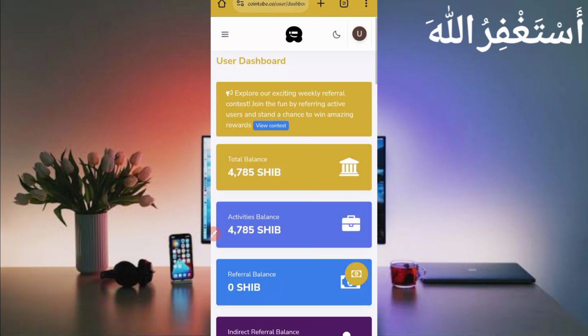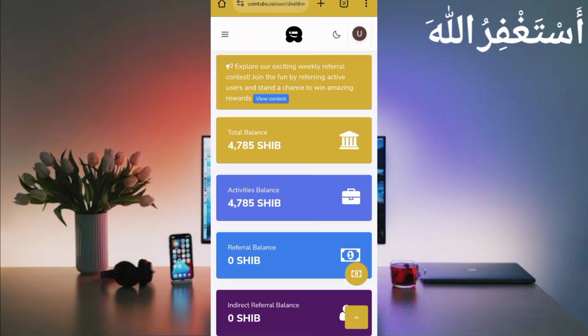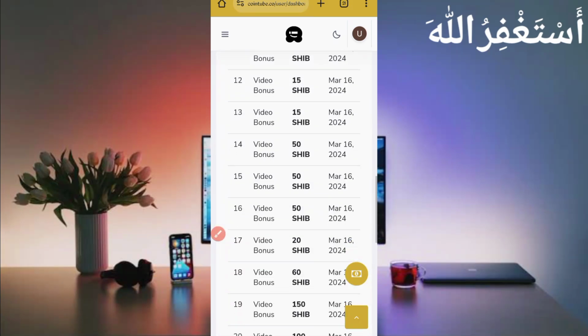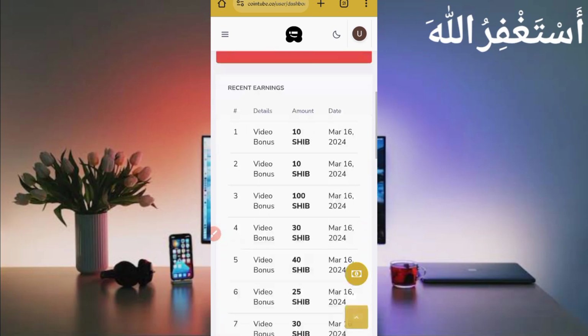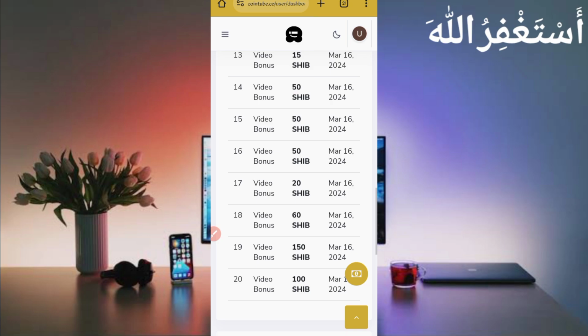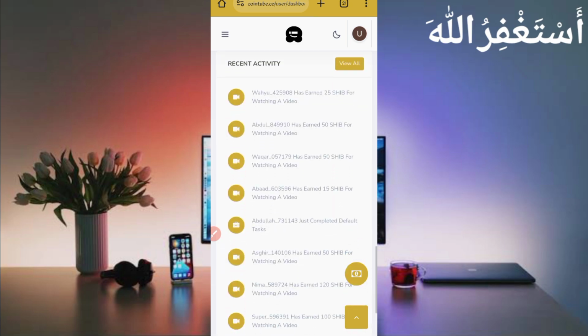Here you can see my earning, 4,785 Shiba coin, which I totally earned from Termux. You can also earn unlimited through Termux as well. This website shows you videos and it pays you Shiba coin like this. I earned many Shiba coin by watching videos through Termux. I didn't watch manually, I watched through Termux. You can check out recent activity as well.